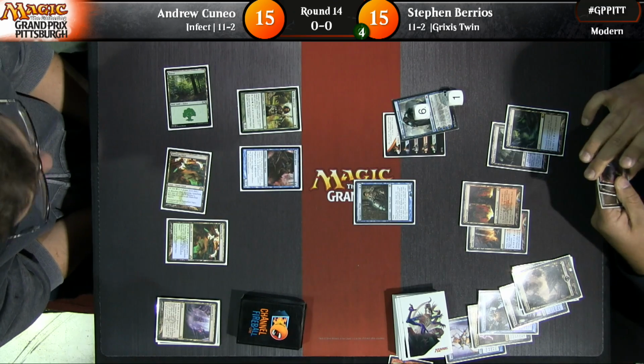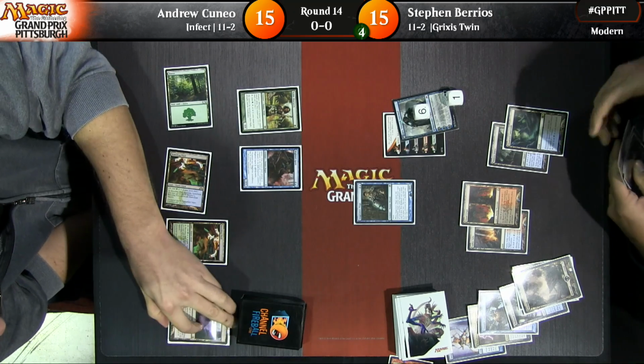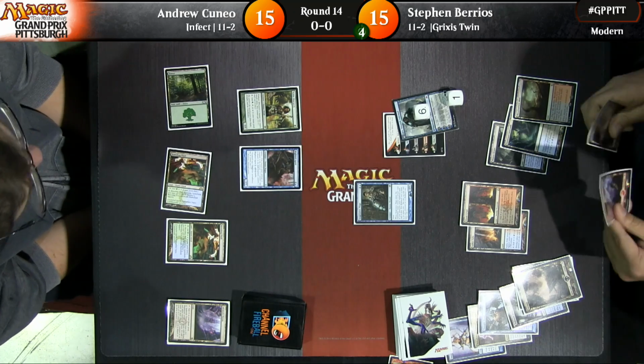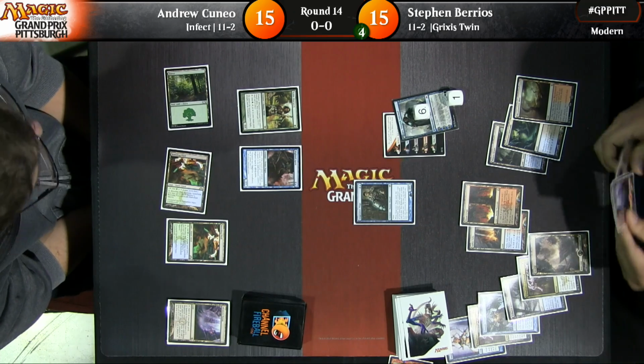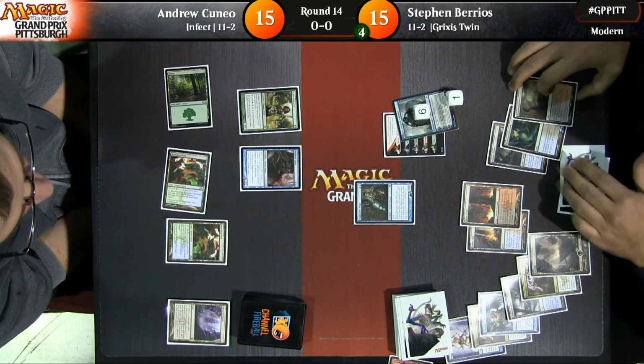It's a pretty bad matchup for Infect. Grixis just has so many kill spells. Yeah, I mean, Andrew's capable of winning quickly enough before Steven can get all this stuff online. He wasn't able to do it this game. You think it's unlikely he wins a game on turn 7, though? No, he's not going to win from here. Right, his wins are usually going to come quickly.